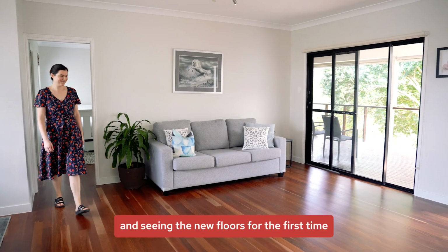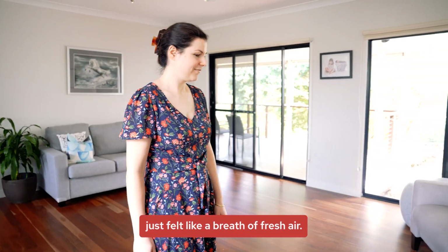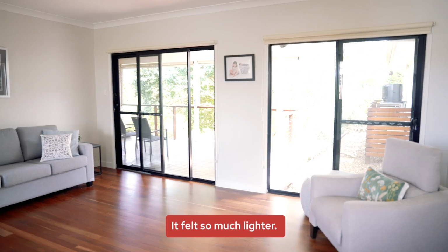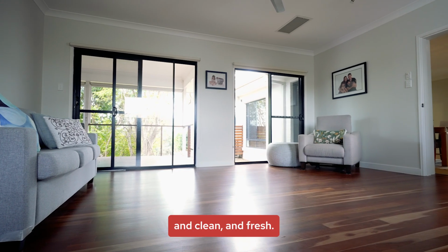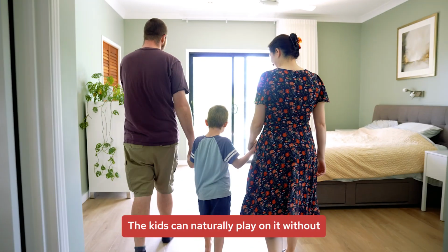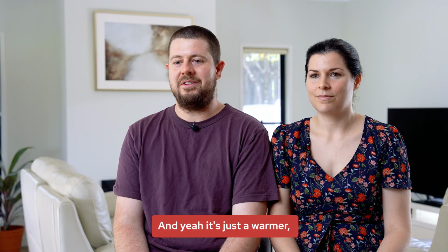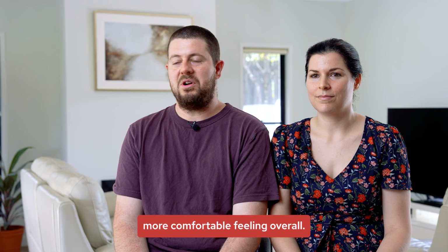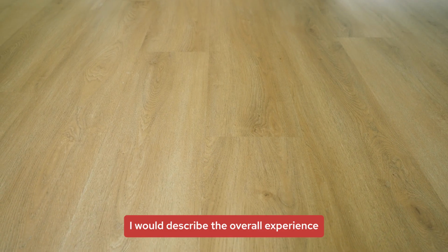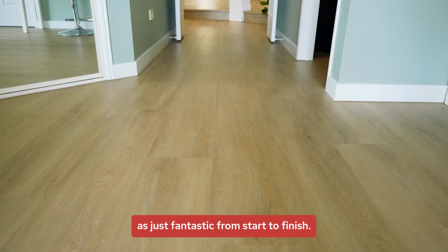Stepping into the house and seeing the new floors for the first time just felt like a breath of fresh air. It felt so much lighter. It felt so much more open and clean and fresh, so we really like it. The kids can naturally play on it without any of the downside to tiles, and yeah, it's just a warmer, more comfortable feeling overall. I would describe the overall experience with Homely Flooring as just fantastic from start to finish.